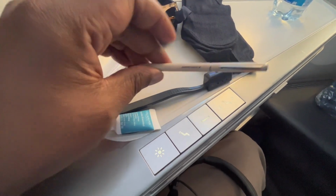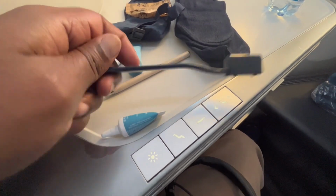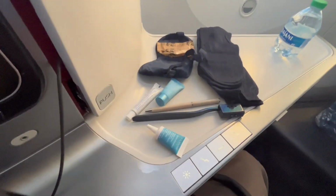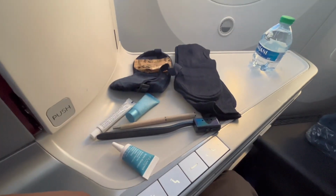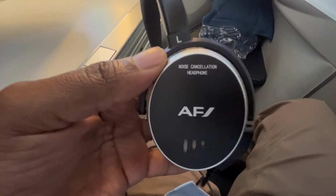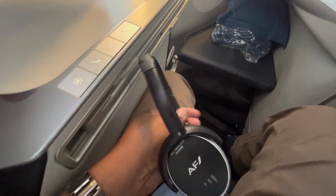And it was nice for them to give us this nice little pen. I still have it. Haven't really used it, but a good gesture. I give the travel bag and its contents maybe a 5 out of 10. These are the noise canceling headphones. Like I said, I didn't really need to use them. I was comfortable with my AirPods Pro and they worked just fine.